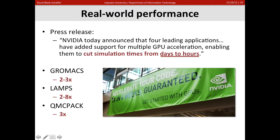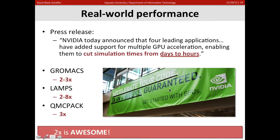What did NVIDIA themselves have to say? They had this huge banner: accelerate your code 2 times in 4 weeks, guaranteed. Okay, now let's be honest here, 2 times faster is awesome. That's great if you can get your code to run 2 times faster. Here's just one little problem. Is it enough to rewrite your code? Would anybody seriously rewrite their code to make it run 2 times faster? Realistically, no. People will only rewrite their code for about a 10x performance improvement. So 2 times faster is not really worth it to rewrite your code.